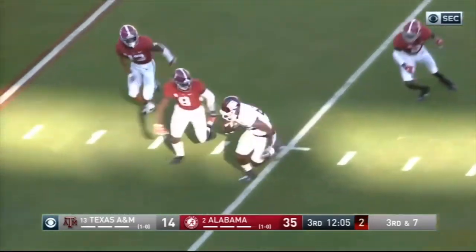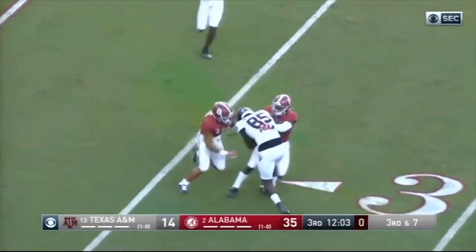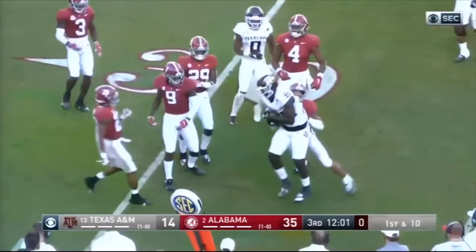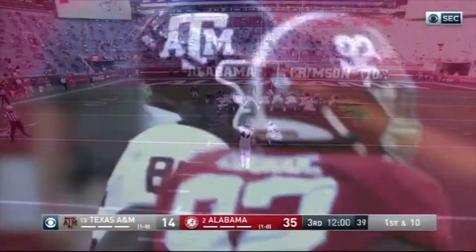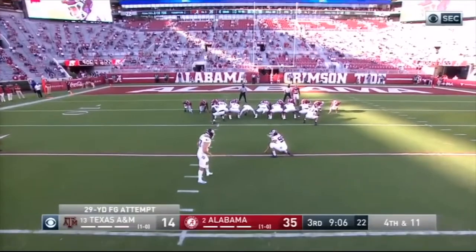This one's complete inside the 25. And going the other way is Weidermeyer. He's got the first down. Yeah, I think they're going to give them pretty close to the 25. Field goal, making your team feel good about themselves right now.